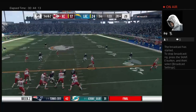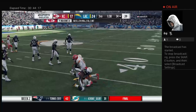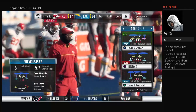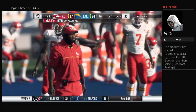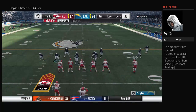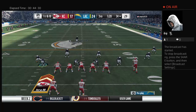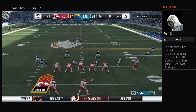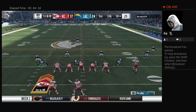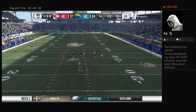Mahomes looking to throw on 3rd and 2. And he's got a man. It's the tight end Howard, complete. And he gets it to the 34. Good enough for the first. They get 6 on the pickup there as the drive will continue. Working from the gun, Mahomes.